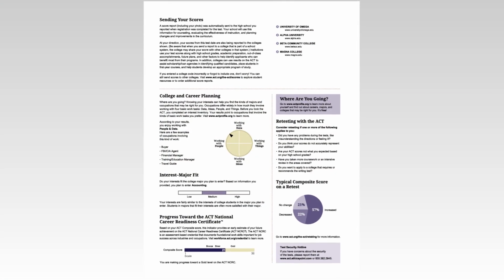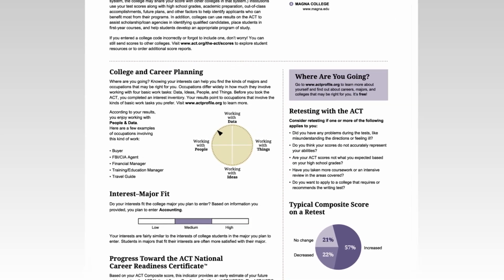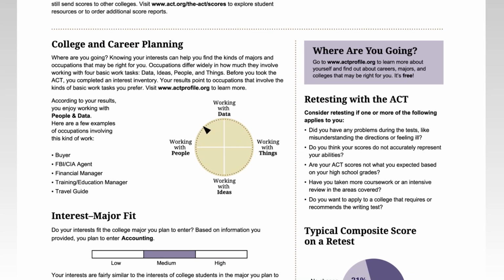The second page of the report also includes lots of valuable information. If you're wondering where all this information comes from, well, when you were preparing to take the ACT test, you probably completed a series of questions about the kinds of things you like to do. Those questions came from ACT's Interest Inventory Survey. Your interest inventory results make up the greater part of page 2.